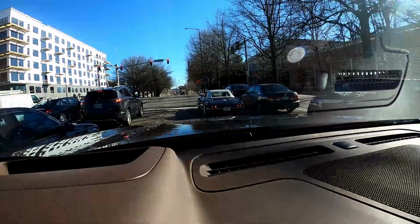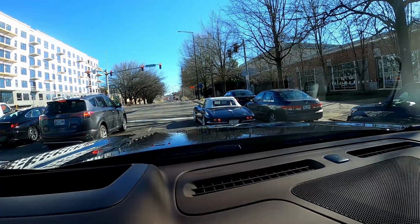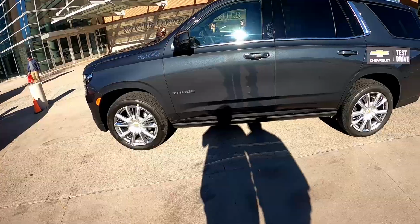This old C2 Corvette. This is the second one I've seen today. That's a beautiful car. Just driving around town, seeing these beautiful classics. So yeah, very nice car.